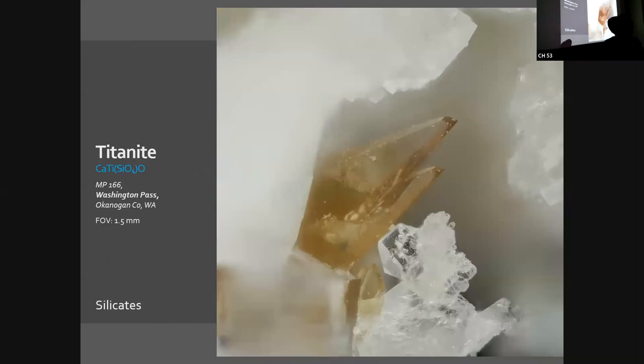Titanite, also known as sphene. Titanium silicate from Washington Pass with albite.